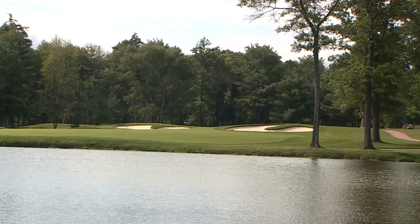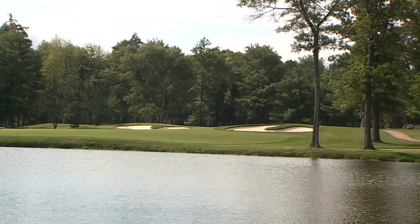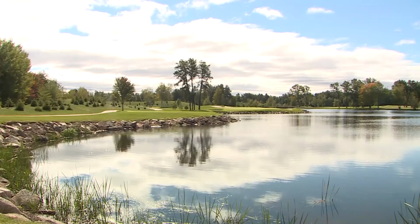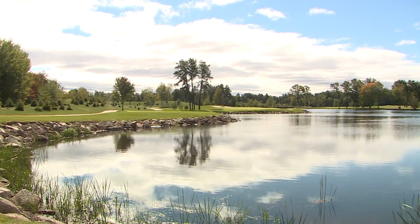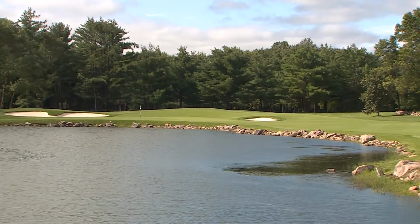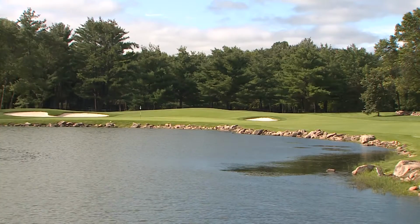The property on the backside where the 3 and 4 new holes are was never utilized, and it seemed that we could use a lot more of the water features and having new greens placed in that position. And as we walked through the course prior to the renovation, those ideas came up, and it got approved.